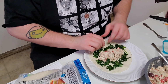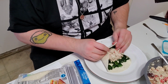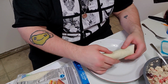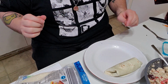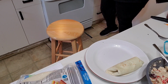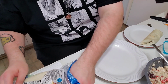I'm gonna go this way. So, full of that in. Oh, I did it. It's staying together and everything. Oh, look at that. I am just a fancy pants person. So I'm gonna put that on a separate one and basically repeat.